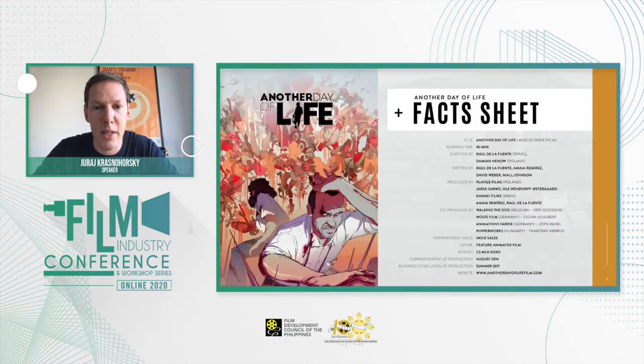Next slide, please. Here you can see the fact sheet once the film already had the final visuals and everything was in place, so it looked already much more professional.